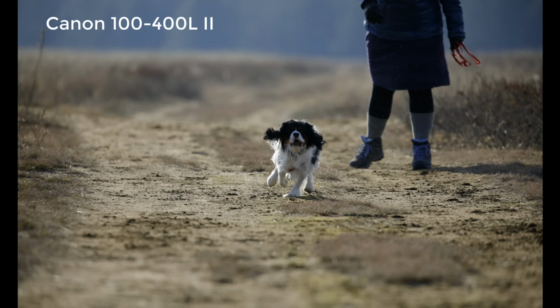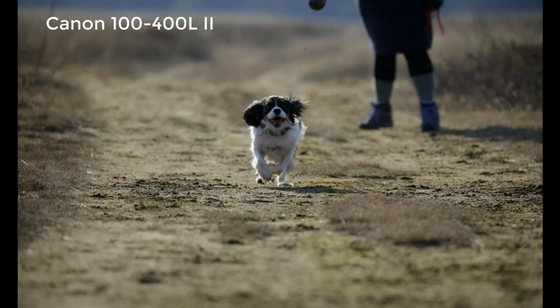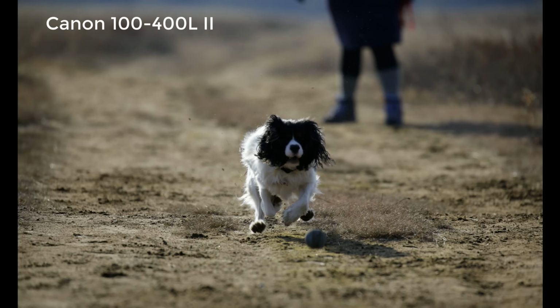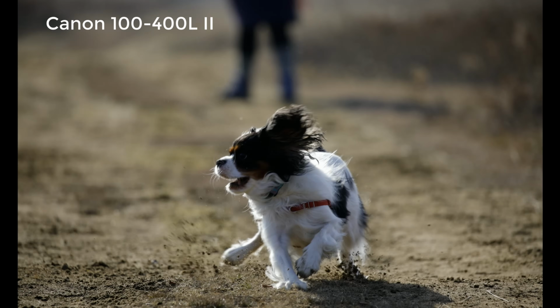Now, just to give you an idea of how the Canon 100-400L Mark II does in a similar situation, here we'll see that it does quite an excellent job in this kind of application of tracking, and I think it's one of Canon's best in terms of the autofocus. Not to say that it's perfect. As you can see, the action moved a little bit ahead of the dog, and in this case, focus wasn't perfect, although you can see that even after it lost, it picked back up again, which is always impressive to me.